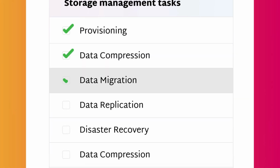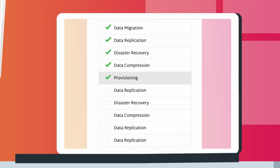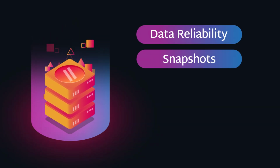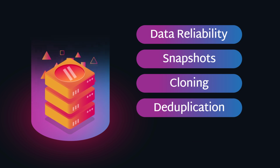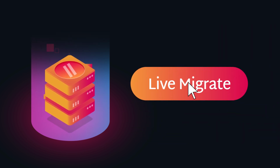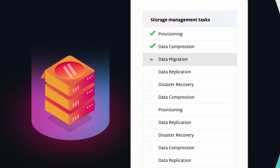SCRIBE automates complex storage management tasks, avoiding single points of failure and reducing administrative overhead. It supports features like data reliability, snapshots, cloning, deduplication, and replication. It even allows VMs to live migrate during one-click rolling updates, maintaining reliability.